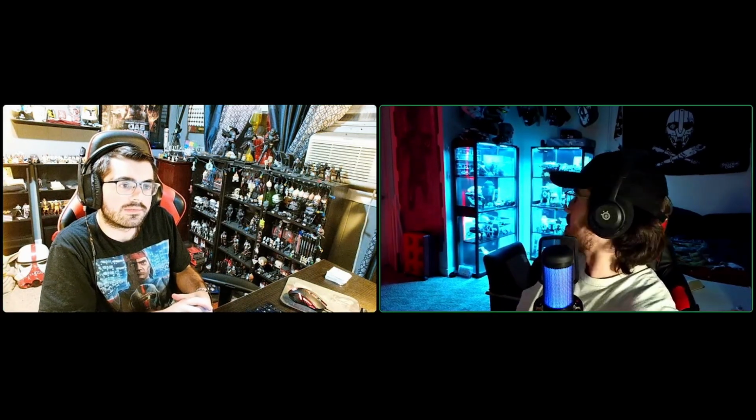Now, those helmets behind you, you 3D printed those? Everything except for Darth Vader, if you can see where he is. Yeah, I see them up there. I got that one from Disney. I have the files for it. That one just would be a pain to get as glossy as that. So I could do it. It just takes some time.